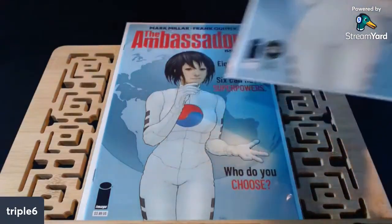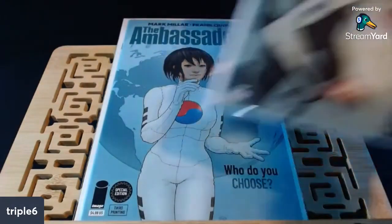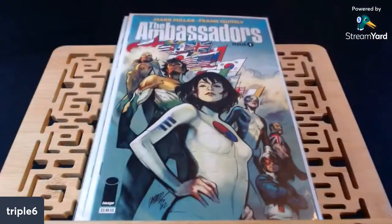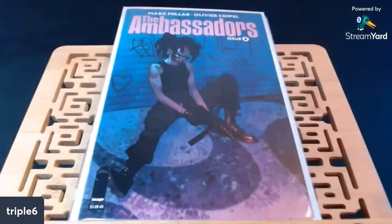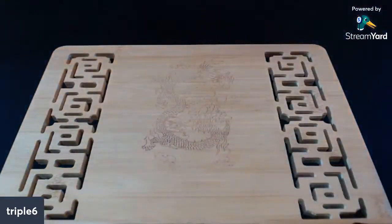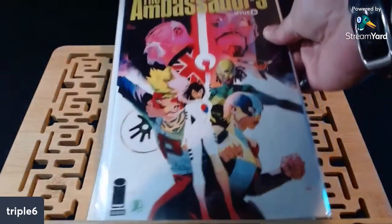But I got a couple of the first print, the second print. This is the third print. Then we've got just cover. This is probably cover B. Got a couple of those. And then we've got issue two, issue three, issue four, issue five, issue five, probably cover B. And issue six. So I found a couple of these, man.